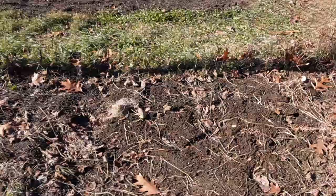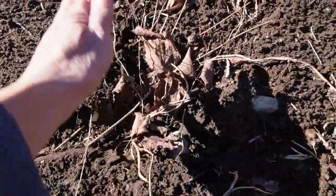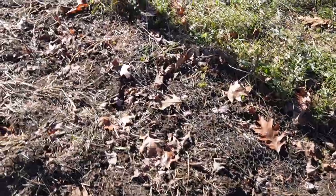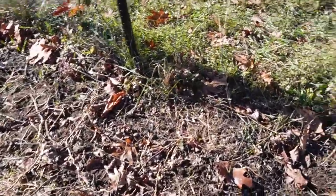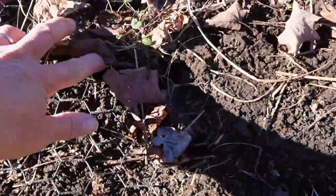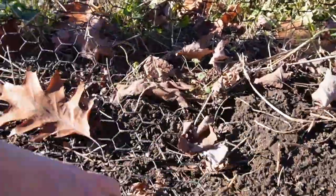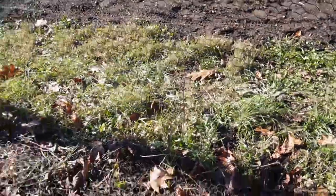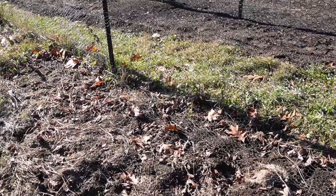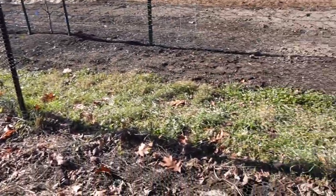If I swing back here, you can see quite a bit, although it's rained since, but quite a bit of vole tunnels, some nesting materials. They had built like a whole little community under here, including spots where they went under the fence here. As you can see, there's quite a bit of tunneling under there. So yeah, this side will be the first side that we work on in the spring to clean up and clear, and probably put a gravel border along the edge here to try to keep the voles out.